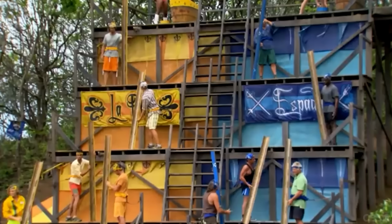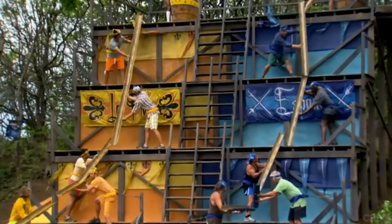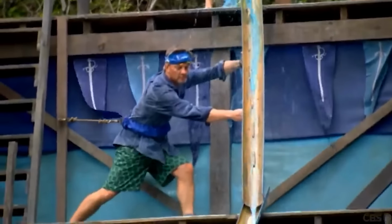But because there was enough slack on their tethers, they all just leaned forward and created what we saw play out. So that's why this is one of the most bizarre challenge hacks. The entire cast pulled it off and made it look like it was no challenge at all. Jeff even went on to say in a post-episode interview that he and the producers just didn't see this coming.